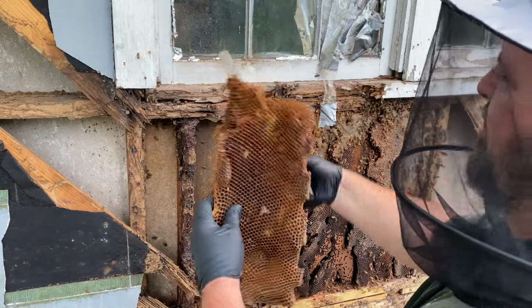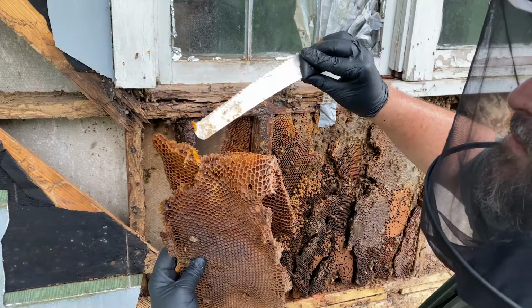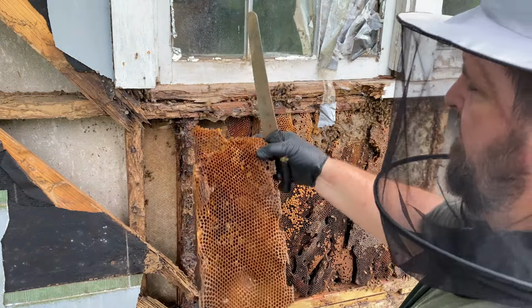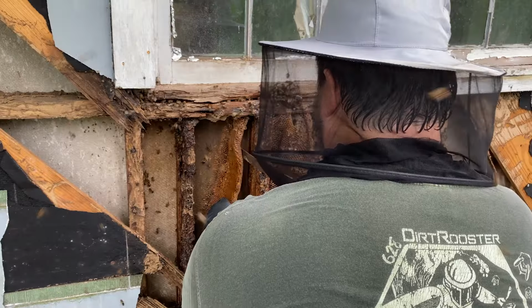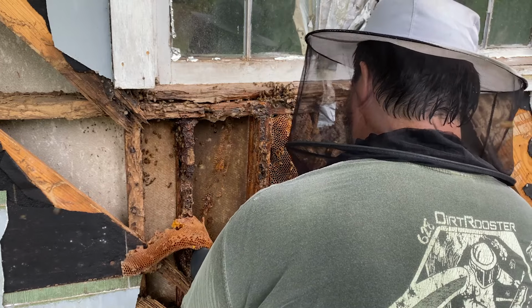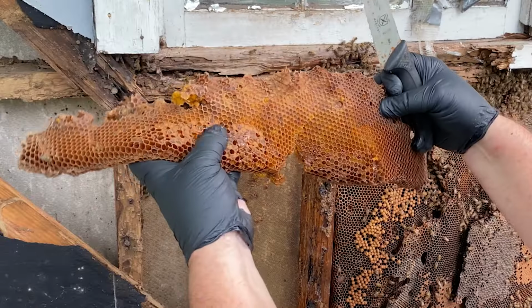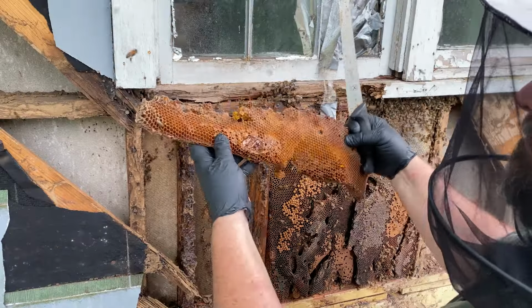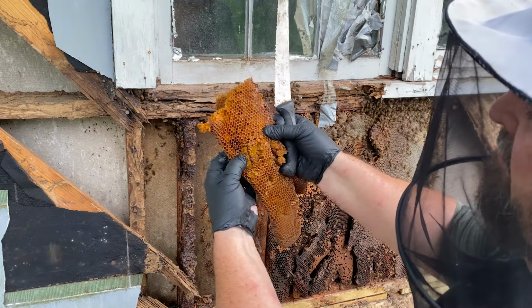Got a little bit of nectar and pollen. Good pollen cells in it, but otherwise it's empty. A little bit of honey right here. Pollen on this side.